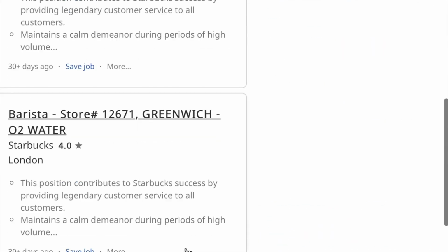Anyway, so the first step, obviously, is going to be to apply. You're not going to get the job if you don't apply. So there's a few ways that you can do this. You can apply directly through the Starbucks website. You can apply through a recruitment website such as Indeed.com, or you can go into the store directly. I would recommend personally going into the store directly.